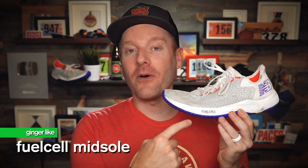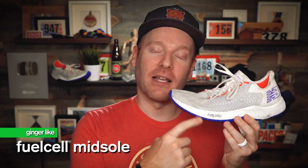The FuelCell. You know that the midsole is called FuelCell because they labeled it right there on the side. It's super cushioned and comfortable. The foam was actually pretty awesome. Now, based on all of New Balance's marketing materials, I just anticipated it was going to be a race-only shoe or a speed workout-only shoe. What I found is that the midsole cushioning worked in a lot of scenarios. I ran some longer days in it, shorter days.